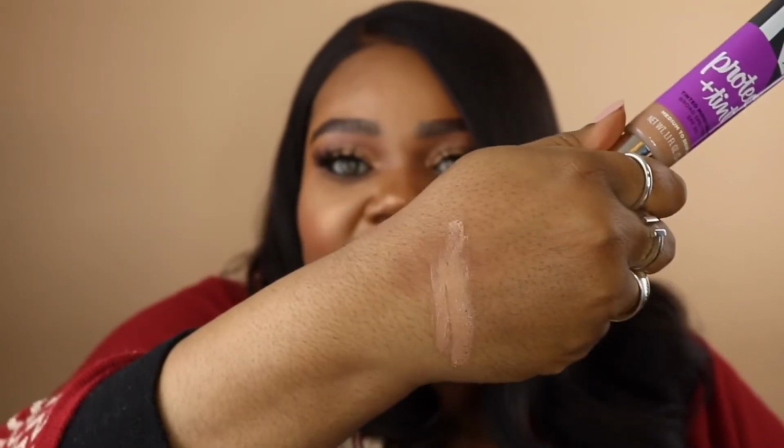That's the darkest? Are you serious right now? Now, this is a tinted moisturizer, okay? So, it's not supposed to be your foundation. I get that. But I just feel like there could be several more tinted moisturizer shades after this one.